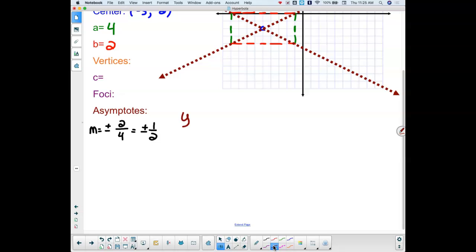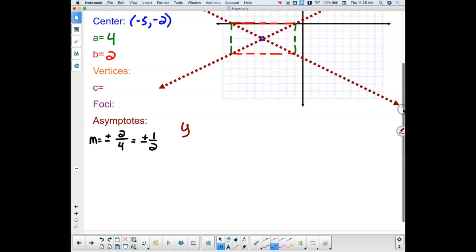Let me scroll back up just a little bit so we see our center. Y plus 2 equals positive 1/2 times the quantity x plus 5. Y plus 2 equals negative 1/2 times the quantity x plus 5.